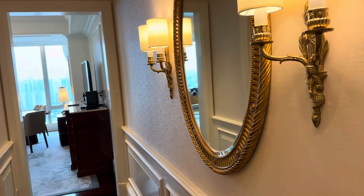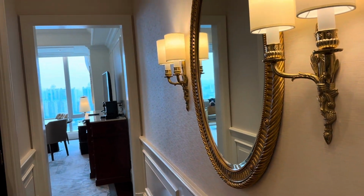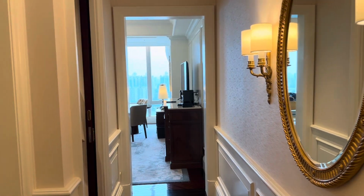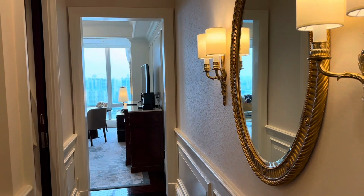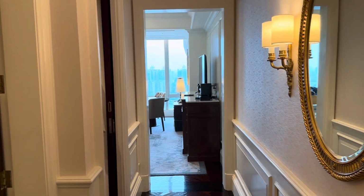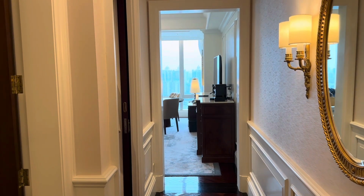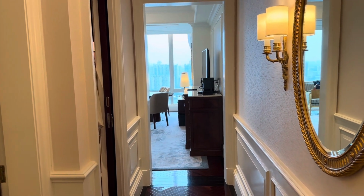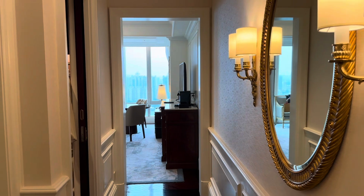I'm now in Guangzhou. We have this flash trip from Hong Kong to Guangzhou via the high-speed rail. So in less than 2 hours, we arrive in Guangzhou and we're staying at the Ritz-Carlton Hotel. The room type that I have is the River View Canton Tower Deluxe Room. I'm going to give you a quick room tour as usual.